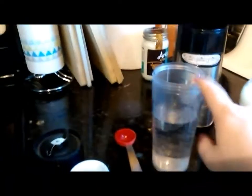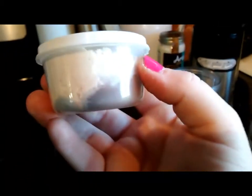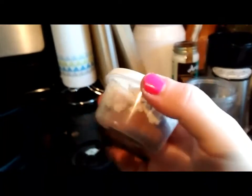I'll start with some water and I microwave that, and then these are little cups that I put all the ingredients, the dry ingredients in. There's 1 tablespoon of cocoa, 2 tablespoons of plain whey protein, and a teaspoon of Truvia.